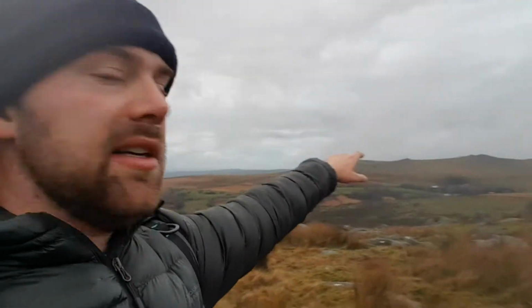Basically this is, like I say, King's Tor, and just down in the valley there is Merivale, where I've taken lots of pictures before, and that tor up there is Great Staple Tor, which is my favourite tor in Dartmoor. I've been there so many times, and I've got a few images and a vlog of it as well. So I'll link that now as a little plug. Go and watch that if you want.